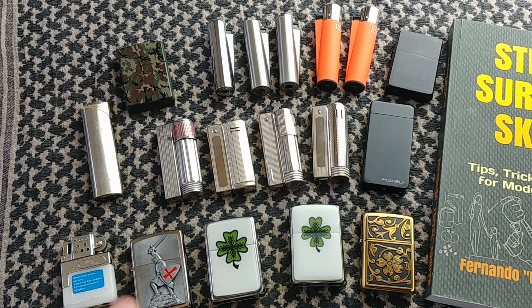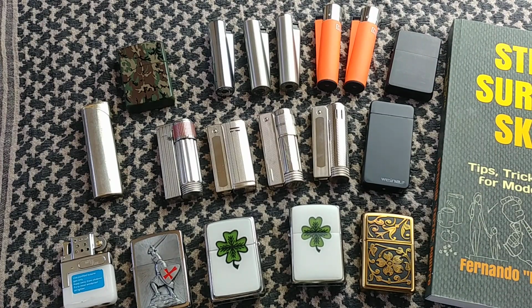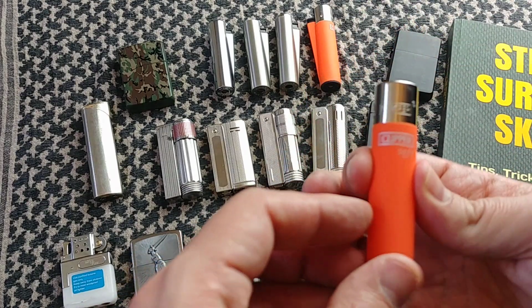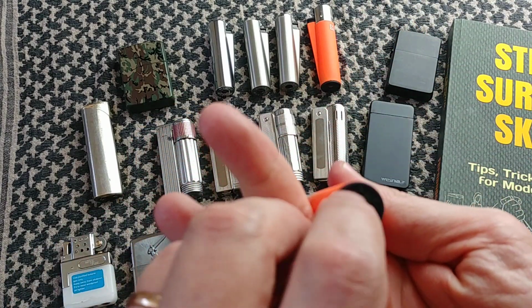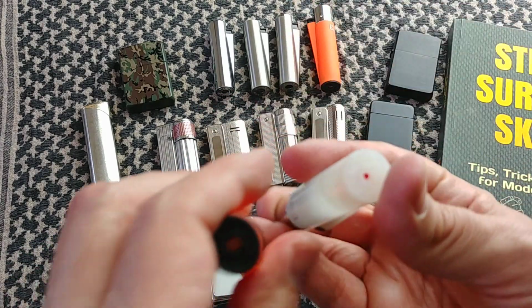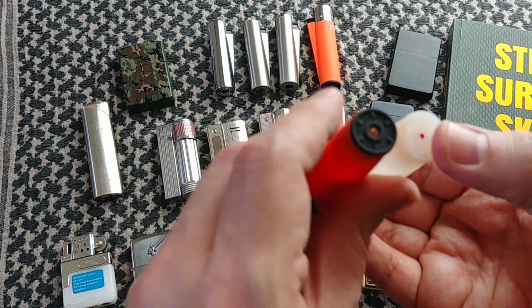But as a survivalist, you want to have means of starting fire. So having a Zippo is a big deal. You can go with something a lot easier and simpler. Go with a Bic lighter, a clipper. Clippers are pretty awesome. These are refillable. They have a small valve. I had some of these fail, but they changed the model, so I bet that's part of it. These seem to be a little bit better.